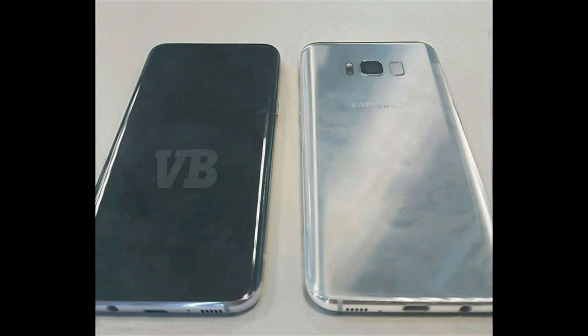USB Type-C, no big surprise there because that was in the Galaxy Note 7, so not a huge surprise. Headphone jack still there, cool to see that. The cameras on the front and the back still don't have any megapixel improvement. 8 on the front, 12 on the back.